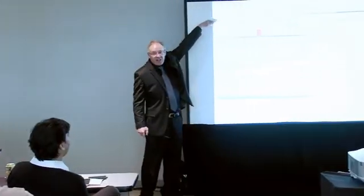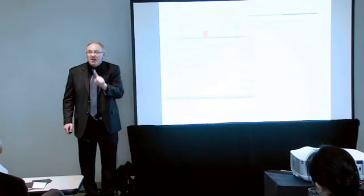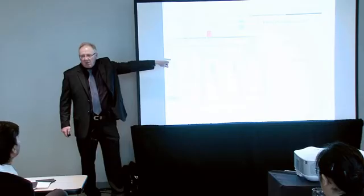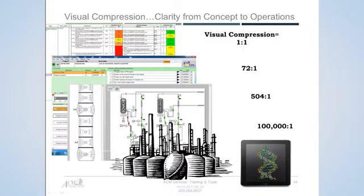There's 72 lines, cause-consequence lines in that picture. Minimum 72 lines. And this is showing a P&ID. What's the compression ratio? 504 to 1. Wow. 500 lines of HAZOP I'd have to look at to figure this out. 100,000 to 1. If I had 200 P&IDs, only 200 P&IDs, times 500, I'd get 100,000. 100,000 lines of PHA code is now going to be buried into this. That's what that looks like.